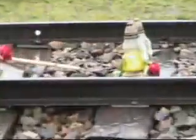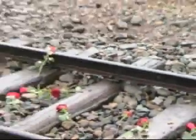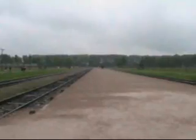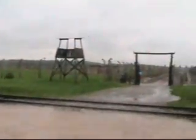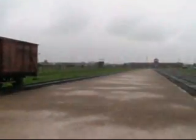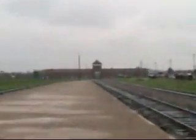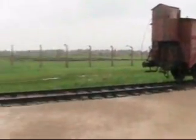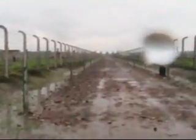Here's where the trains got off. Here's where they decided who lived and died. In the spring and summer of '44, 100 transports of these kinds of trains right here. 400,000 Jews from Hungary arrived here through those holes, many of whom died on arrival. The road, the Jews were herded down to get gassed and cremated upon arrival.